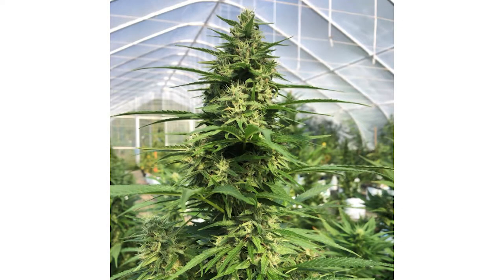And so here's some more. This is growing in one of our high tunnels. We're still growing plants in the high tunnels as well as outside. And this is a particularly good looking plant.